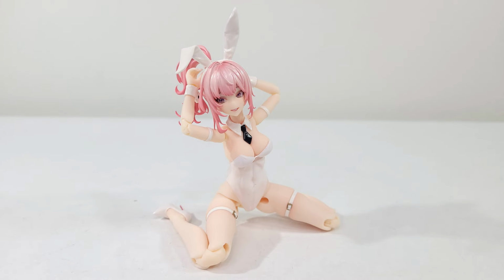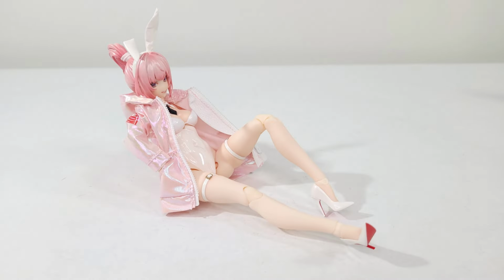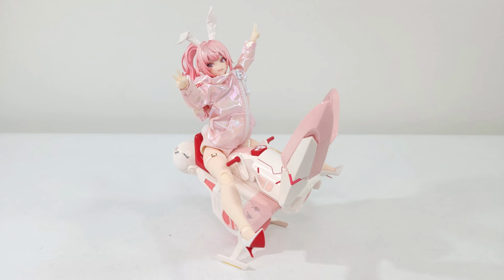Accessories, she does have a lot, and she does come with an extra bunny tail if you happen to lose the other one, so that's fairly nice. They're both sort of furry and like an actual bunny tail, kind of like actual fur, so that's really nice. I like that. But besides that, she doesn't come with much. She does have 2 wrist pegs to fix them if you for some reason break them.